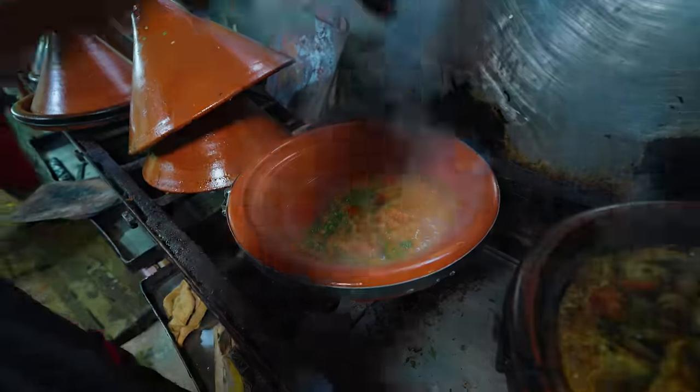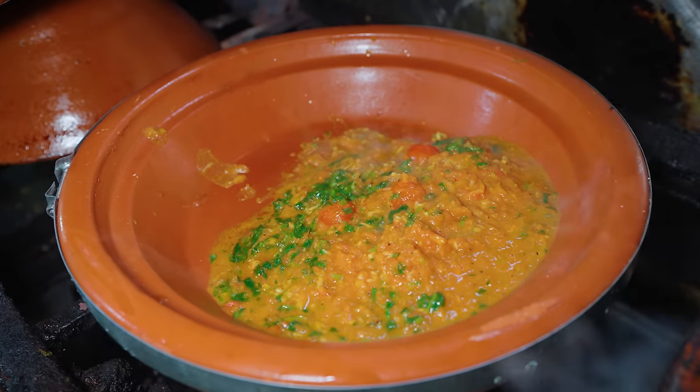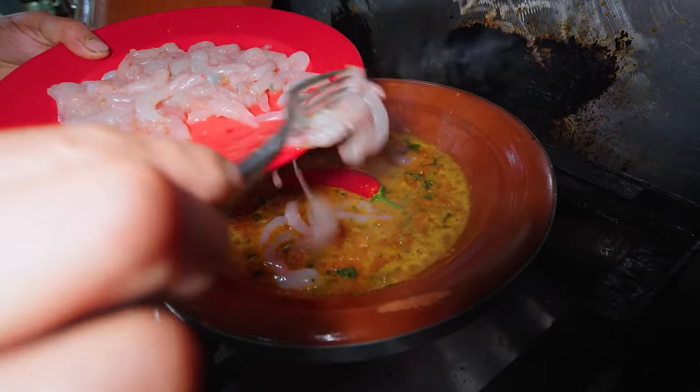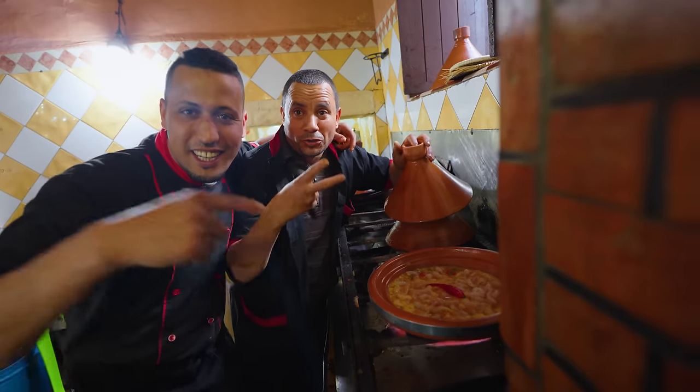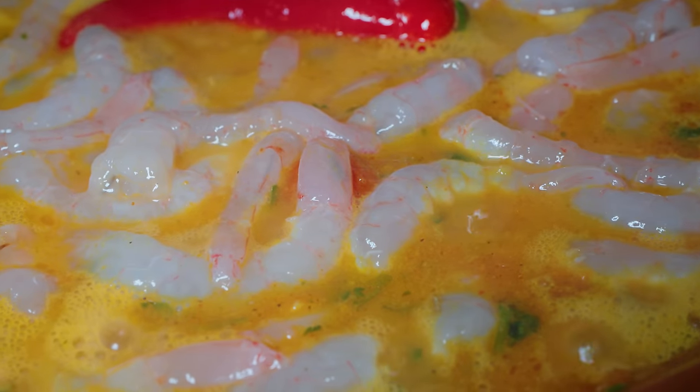Oh, this is for our tagine. Looks like tomato, onions, probably some spices already in there as well. Tagine, tagine. Tagine, crevette. Toujours Maroc. Tagine, Essaouira.